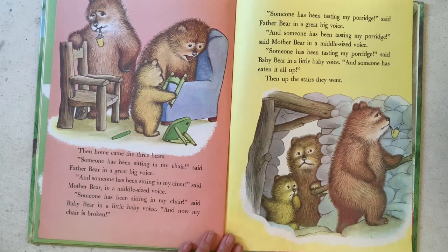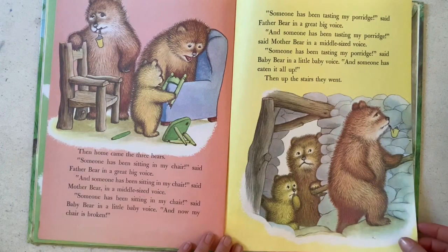"Someone has been tasting my porridge," said Father Bear in a great big voice. "And someone's been tasting my porridge," said Mother Bear in a middle-sized voice. "Someone has been tasting my porridge," said Baby Bear in a little baby voice, "and someone has eaten it all up." Then up the stairs they went.